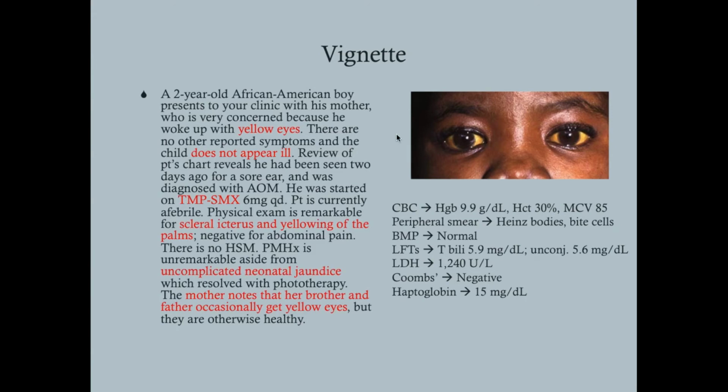What's important here? Well, the yellow eyes, scleral icterus, yellowing of the palms, that's all reflective of hemolytic anemia. He doesn't appear ill. He was on trimethoprim sulfamethoxazole, or he is on it. This is an important drug and one of many drugs that contribute to this particular type of hemolytic anemia. Uncomplicated neonatal jaundice in his history, so this is a repeated sort of deal that he's got going on. And mom notes that her brother and father occasionally get yellow eyes, so there's a family history here.